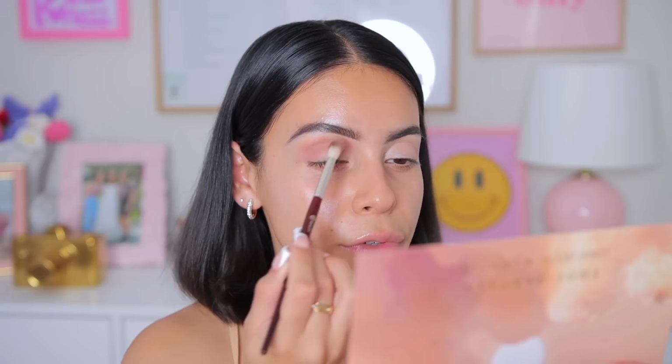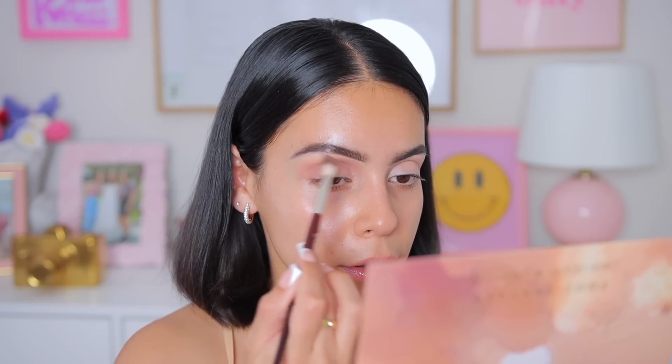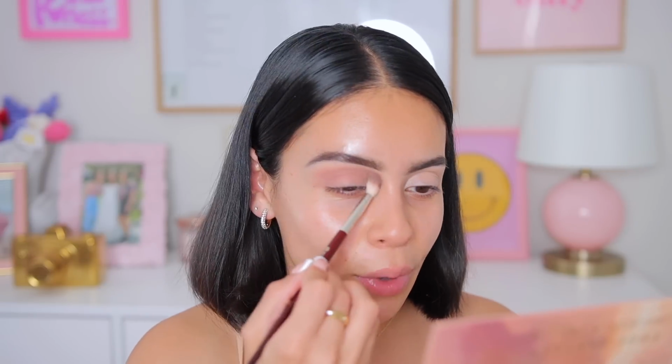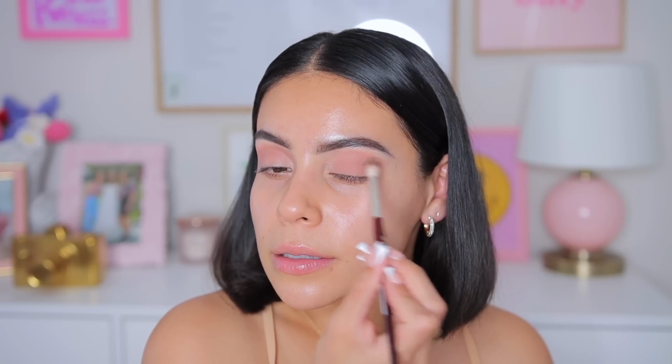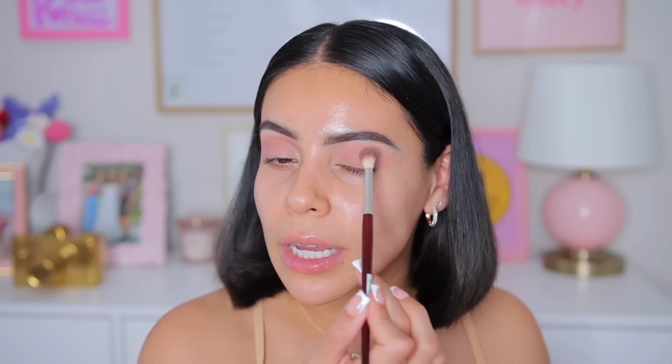I love this just for simple makeup, or if you want to do a little pop of color, it's nice too. I'm not used to doing my eyeshadow with my brows like this because, like I said, I've been doing my brows like this when I'm wearing pretty much no eyeshadow and barely any makeup. I'm gonna do a neutral look today because that's just what I love. I love my neutral looks. That's actually when I feel the most comfortable and the most like myself.